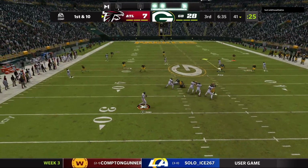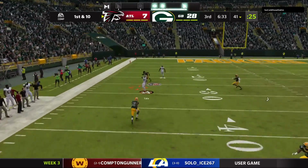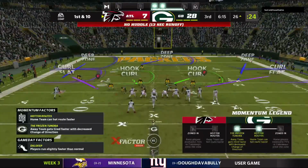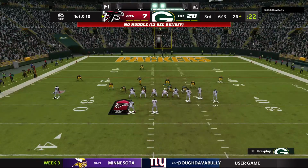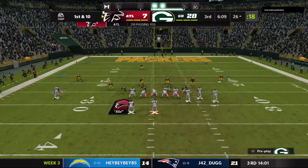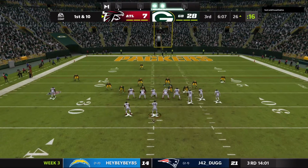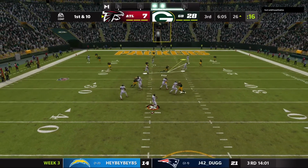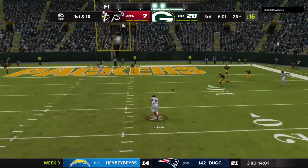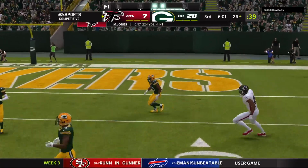One play has him up past the 40 already, and another 1st and 10. Operating from the gun, Jones. He's going to let one fly for Tate, and that's caught inside the 30. And he'll go down, but not before getting this inside the 30. Jones throwing on first down. Looking middle, and it's incomplete.